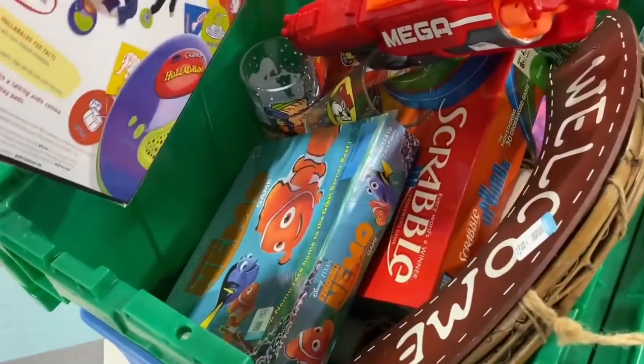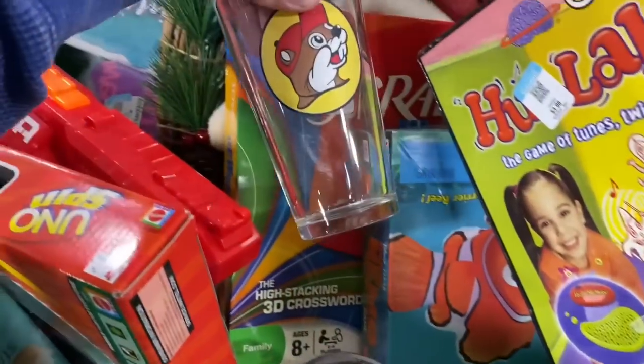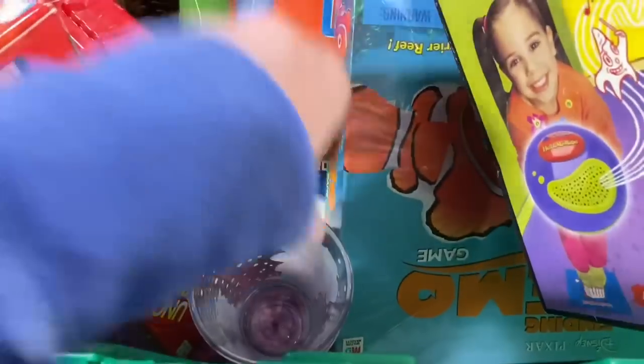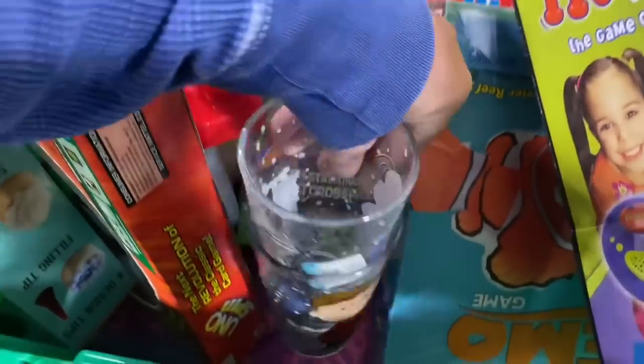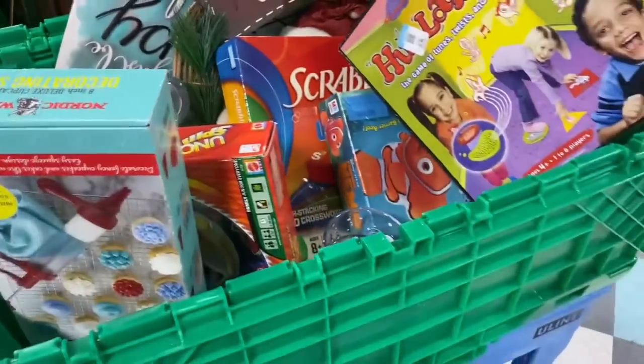All right, guys, let's head in here, keep our fingers crossed, and pray that the vintage thrift store gods are good to me today. We got a cart that's coming out. Looks like we got a Bucky's glass in here. Some Peanuts glasses. Those are fun. I'm not gonna get them. I got enough glassware. All right, let's go check the shelves.